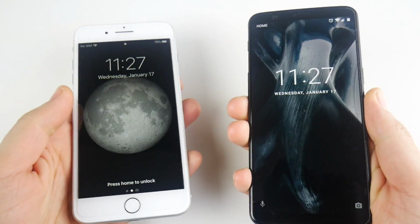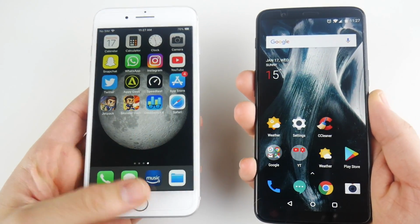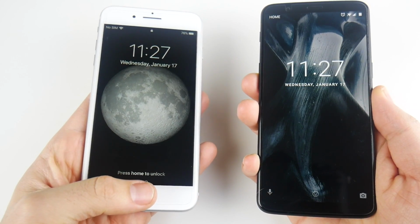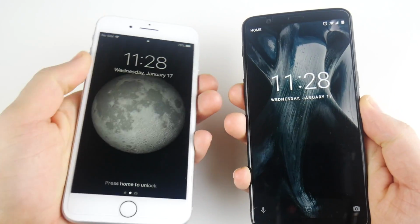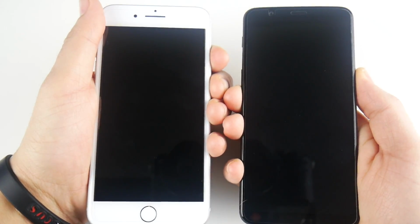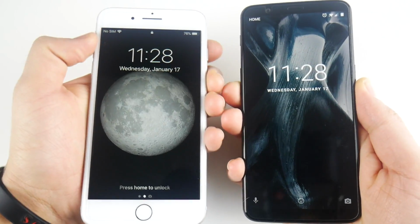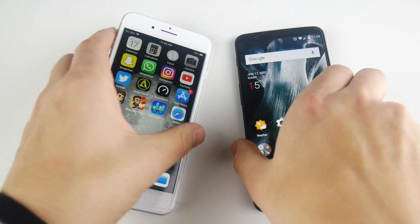Now, with the iPhone 8 Plus, you have to put the lock screen on. So 3, 2, and 1. And you could see much faster there on the 5T. Let's do this again. 3, 2, and 1. And you can see there's just no comparison. The 5T absolutely obliterates the iPhone 8 Plus when it comes to fingerprint speed. Now, in terms of response time when actually hitting the power button, that might be slightly to the 8 Plus. So fingerprint, a little bit faster though. Well, actually a lot faster for the OnePlus 5T.